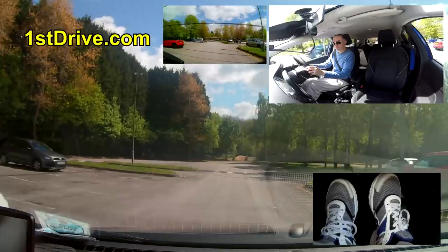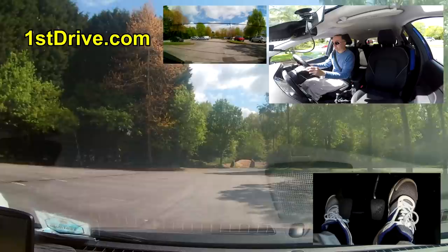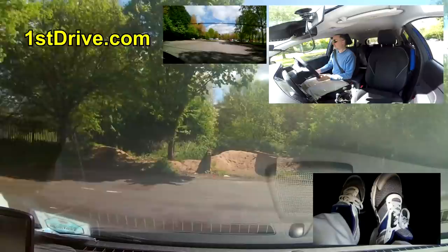See what I'm doing wrong? And the examiner says, please park in a bay. Please park in a bay. And everyone does this. You've just driven past all the bays.